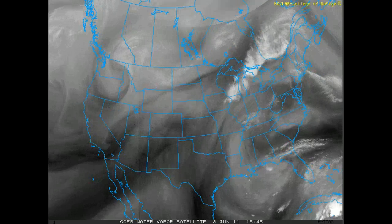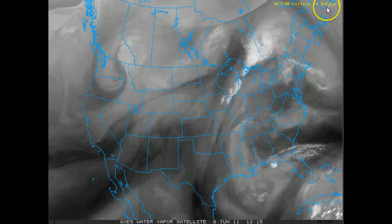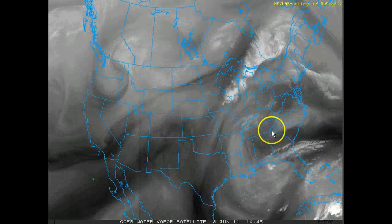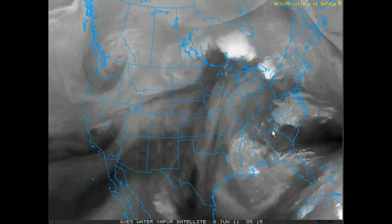First, we're going to take a look at the water vapor satellite. This is courtesy of the College of DuPage, their Nexlab, which, if you want weather information, is one of the best places to check it out. They have a good variety, and it's usually up to date.